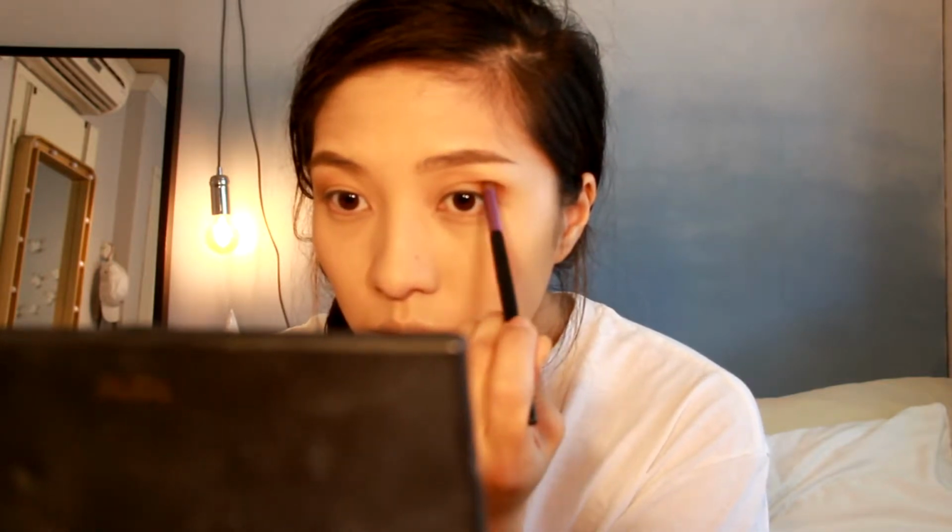And I like to focus this more on the outer third, I think that's what you call it, the outer part of my eye. This gives a lot more definition, and this step is the game changer right here. Don't mind if it looks a little messy. We're gonna have to clean that up a little bit. And I'm just gonna go again with that fluffy brush and keep blending and blending.